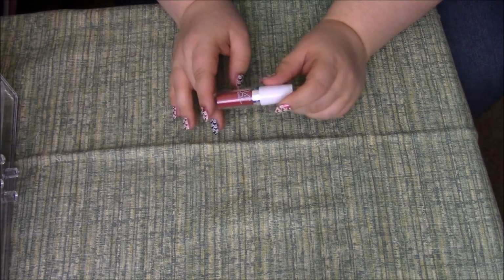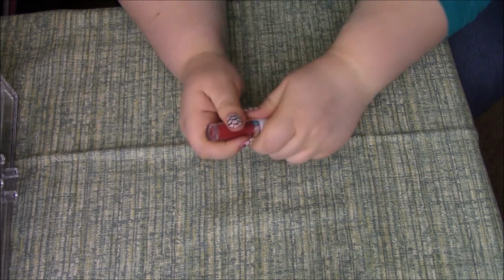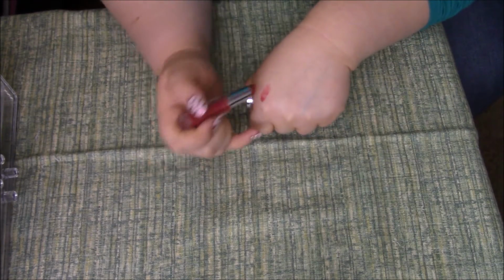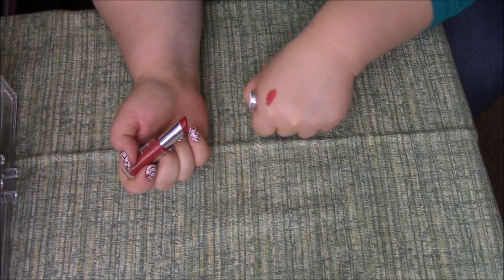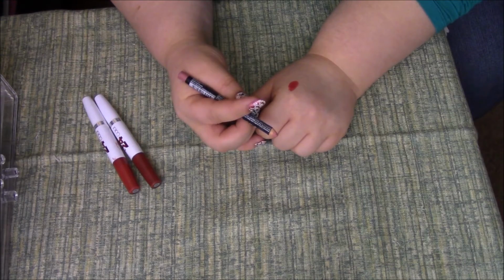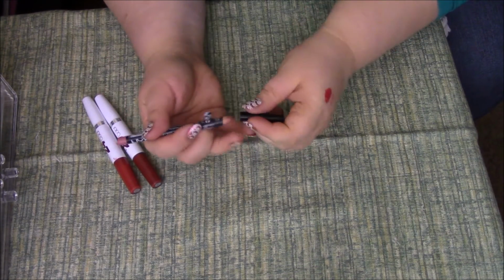First one is the Maybelline 14-Hour Lipstick. This is in Ravishing Rouge, and this is just a hint too orange for me. So I'm going to get rid of that one. I have a NYX lip pencil in Nude Pink, and that is a lovely shade.